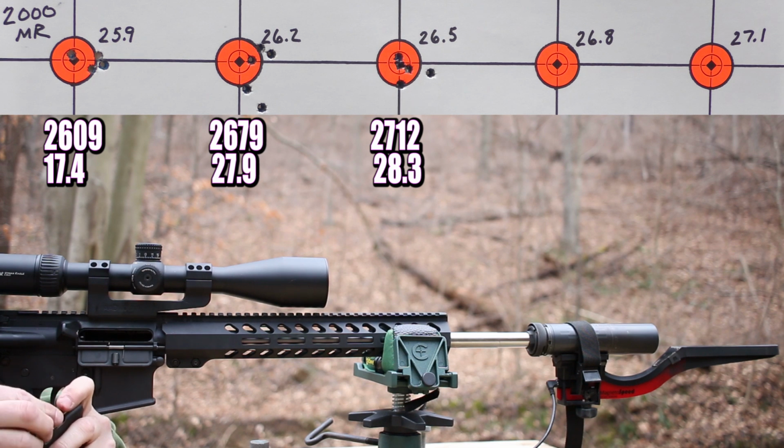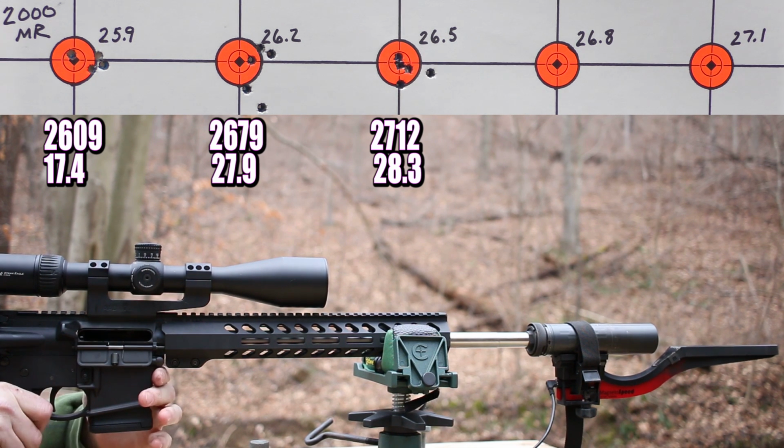I can't believe how quickly this velocity came up since we're shooting 0.3 of a grain increments. We're on track to hit 2800 feet per second. So next up, 26.8 grains.